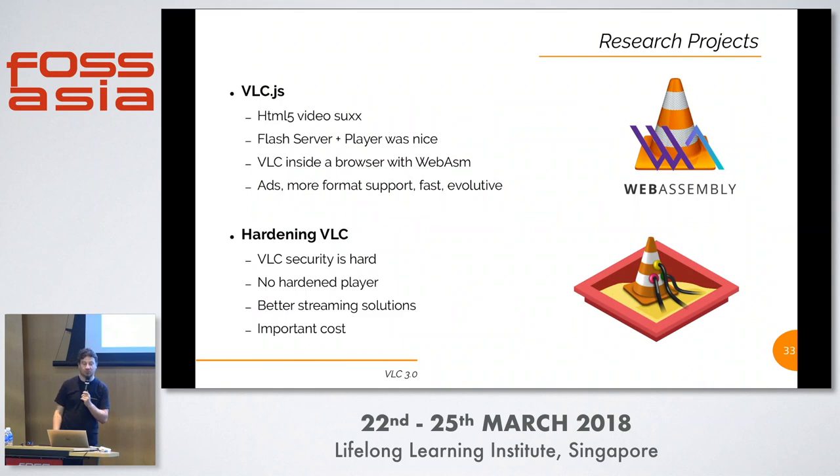Finally, we have two research projects that are quite interesting. The first one is completely insane. It's called VLC.js. The idea is to compile all the C++, C and assembly code from VLC to WebAssembly and run it inside the web browser. Yes, it sounds insane, but the standard stack of media playback on HTML5 is extremely annoying and not working. People do horrible stuff like HLS.js, where they're demuxing HLS and TS inside JavaScript, and then remuxing that to MP4.